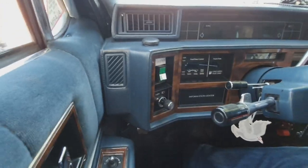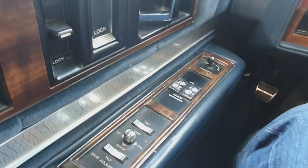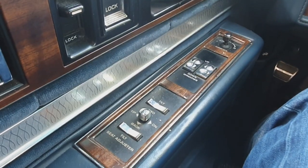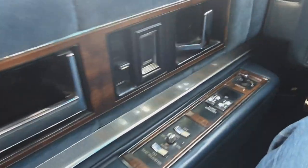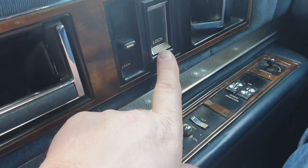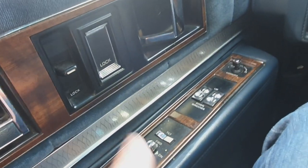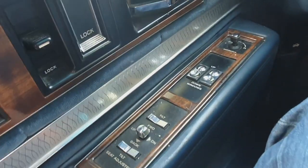Okay, so let's have a little look down here. Let's see what we can find. Just making sure as well everything does work as it should do. So this is the door panel. You've got the locking system to obviously lock it. Central locking works. Locking system works.